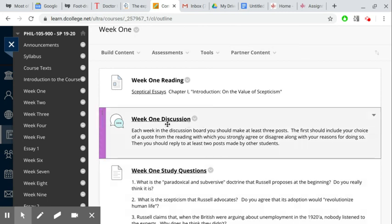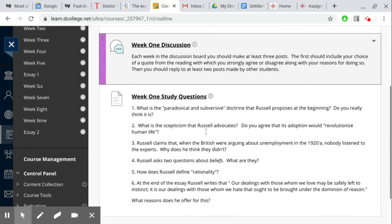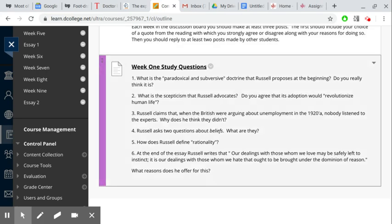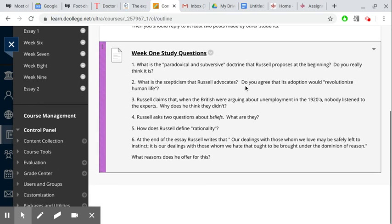So you have a discussion board requirement to do sometime during the week. The instructions are here for what you should actually do. There will be study questions for each reading, and the instructions for those are just to answer them. They're not going to be graded, but you do have to finish them by the due date, which is always Sunday. So like this coming Sunday, by midnight. Same for the discussion board.